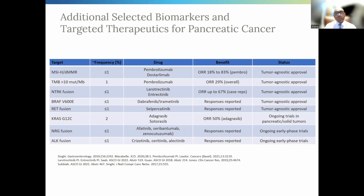And then what we don't know yet are the NRG and ALK mutations. These are drugs that were initially developed in lung cancer, but we believe less than 1% of patients with pancreatic cancer may harbor these mutations. And if they do, we don't know yet what the responses are. Some of the studies are still being conducted, and we're still waiting on some of the data, but they do look favorable, at least preclinically at the moment. Next slide, please.